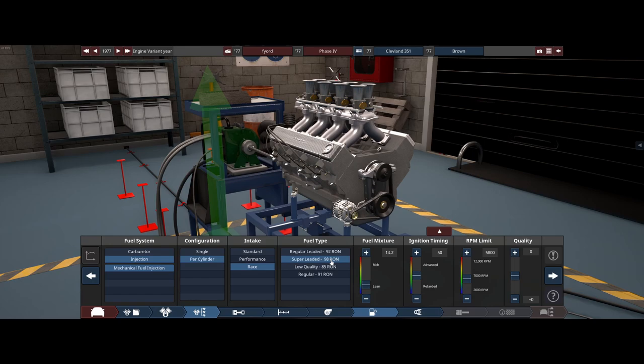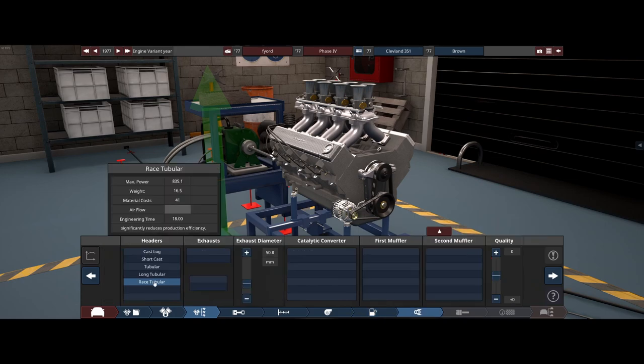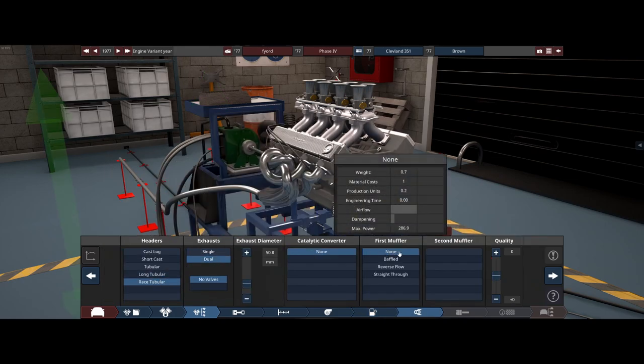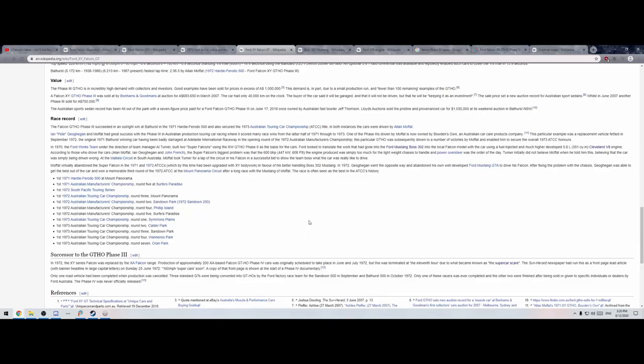Then a super-leaded fuel, I'm going to assume, is the call of the day. Up that fuel mixture quite a bit. Probably up this quality a little bit as well, considering that they were getting 600 horsepower out of it. Up the RPM. Race tubular, which is most likely for the day. We're only creating 240 kilowatts. This is troublesome. Unfortunately, there's not a whole lot of details as to what they did to this engine. But we do know that we have to reach 447 kilowatts.